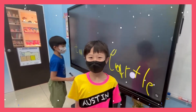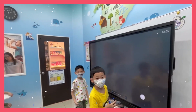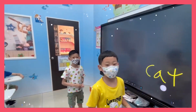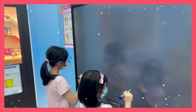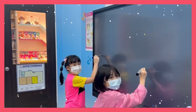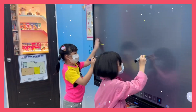Okay, Lucas, what's that? Turtle. The blah blah blah makes the sound meow. Yes. Okay, what's that, you guys? Turtle. The blah blah blah swim under the sea. Elan, what's that? This animal is green and it can jump. It made the sound. Quack, quack, quack.